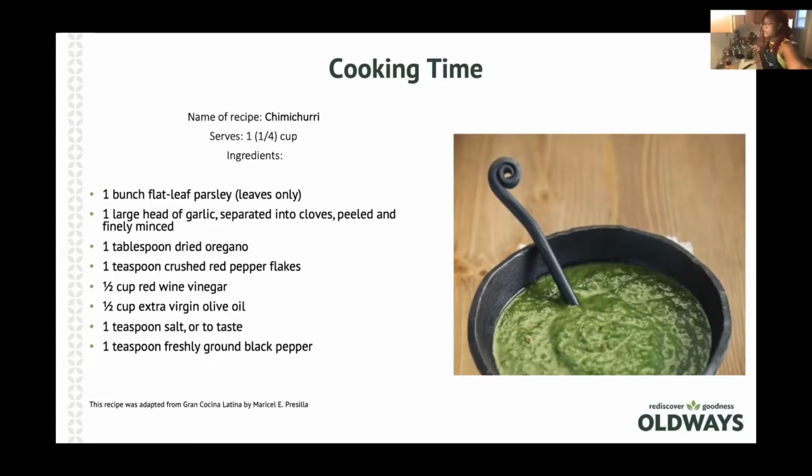Perfect. So I'll show you here. Perfect. So I have a 1/2 tablespoon here, so I'll be using 2 scoops of the oregano to add into the blender. 1, 2. But that's because this is 1/2 a tablespoon. So because we need 1, I'll do 2 scoops of this. Now we'll be doing 1 teaspoon of red pepper flakes. Here is the red pepper flakes. Okay, perfect. 1 teaspoon of this.